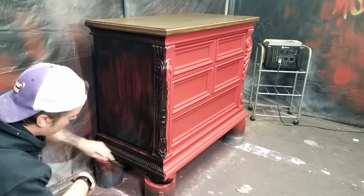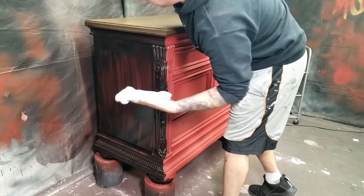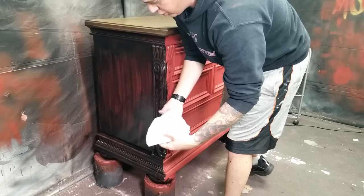Alright, that looks good. Now I'm going to wipe it off. What I like to do when I'm using this technique is take a clean rag, fold it like this, and then just like the top, whenever I wipe it off, it's going to get oversaturated. So you'll see me constantly unfolding the rag to find a cleaner part, and then eventually I'll replace the whole rag and get a new one if I have to.